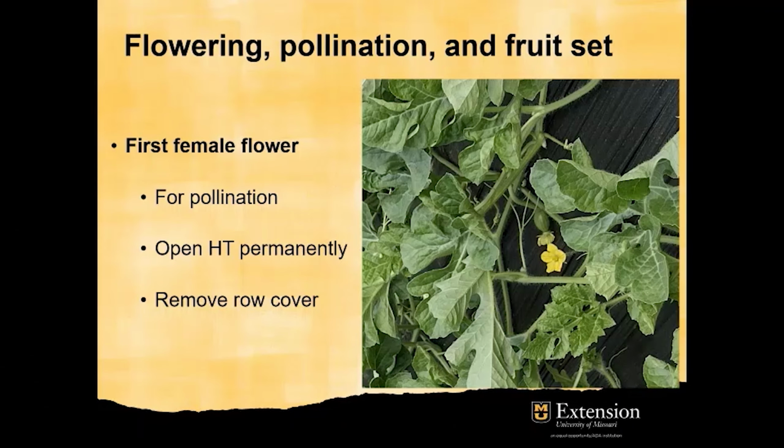This is to show you the differences between female and male flowers in cucurbits, in this case in watermelons. It's important to recognize the female flowers because male flowers show up first and female flowers come later. At the time that female flowers appear on the plant, it's time to remove the row cover from the low tunnels and open the high tunnels permanently to allow bees and other pollinators to come and pollinate the flowers for fruit set.